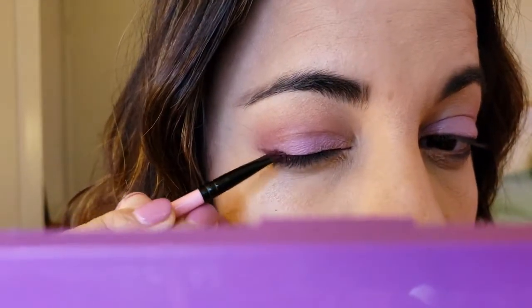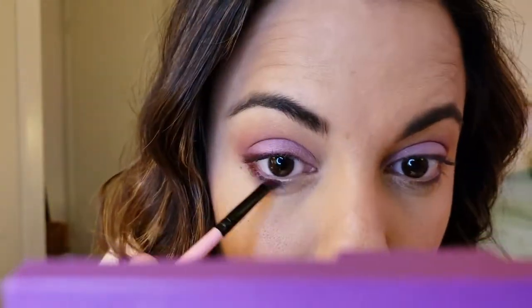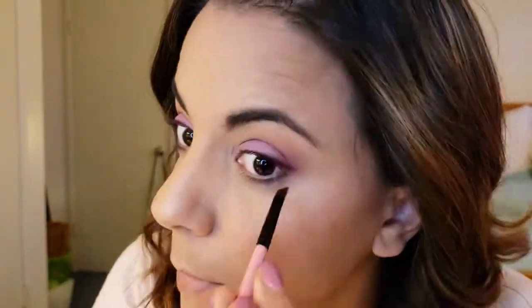But then I couldn't resist all these shimmers, so I did decide to put a little bit of Bare Minimum, one of the five shimmer shades in this palette. It's the pinkest, kind of a purple maroon pink color. A lot of these shimmers seem very duochrome to me as well, but this one is the closest to pink. And I just lightly put it over my eyeliner. And there's my finished look.